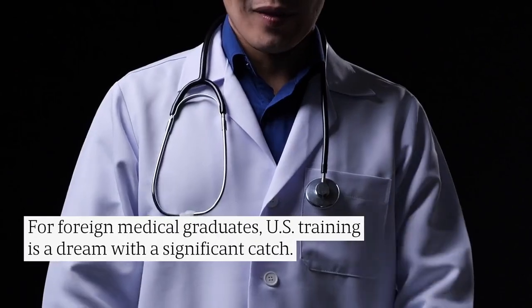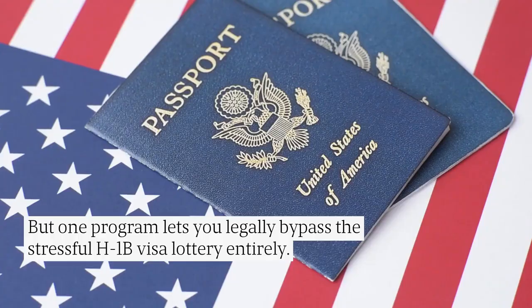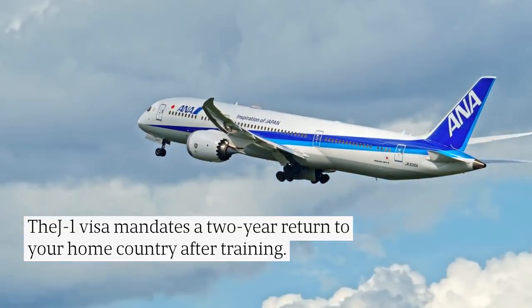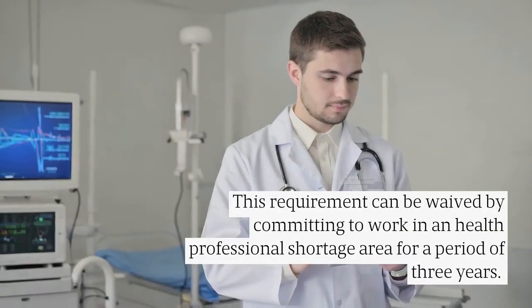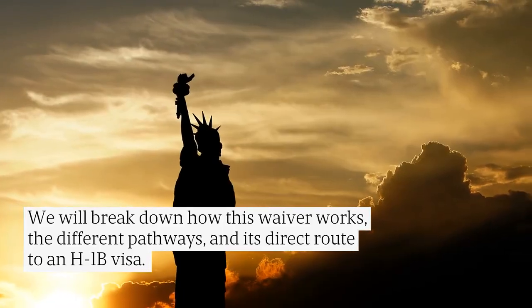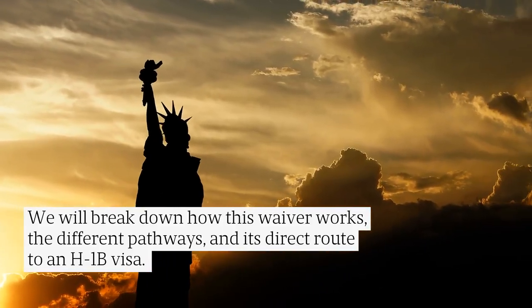For foreign medical graduates, U.S. training is a dream with a significant catch. But one program lets you legally bypass the stressful H-1B visa lottery entirely. The J-1 visa mandates a 2-year return to your home country after training. This requirement can be waived by committing to work in a health professional shortage area for a period of 3 years. We will break down how this waiver works, the different pathways, and its direct route to an H-1B visa.